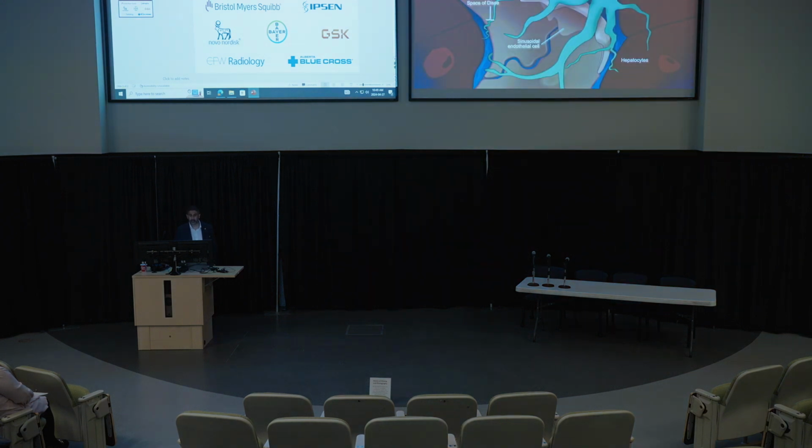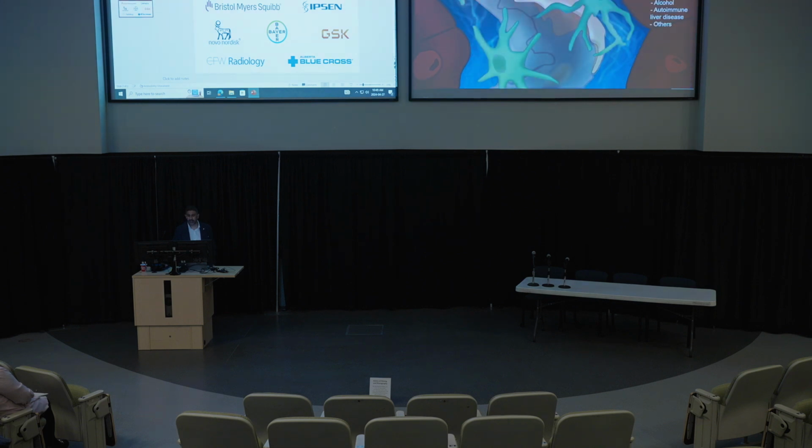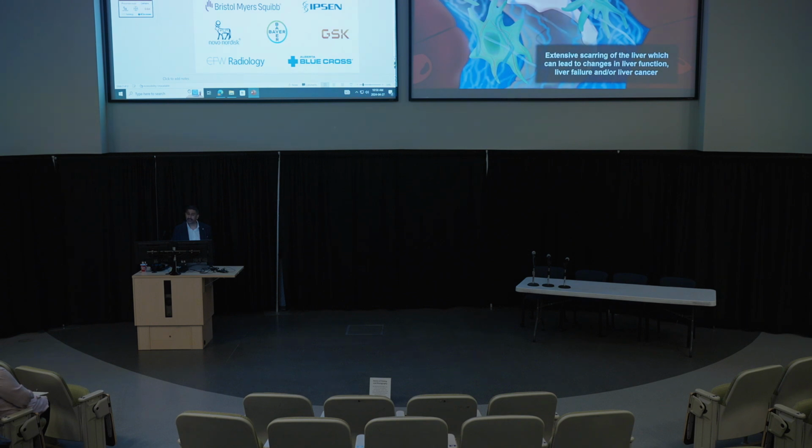What's happening at a microscopic level? Here you can see a normal hepatic sinusoid, with nice healthy cells that are evenly spaced apart. As we start seeing injury to the liver, you get activation of the stellate cell, and you can see how it starts to proliferate and look abnormal. Again, this could be due to hepatitis C, non-alcoholic fatty liver disease, alcohol, or other liver disease. Eventually you can get extensive scarring of the liver, which can lead to changes in liver function, liver failure, or even liver cancer.